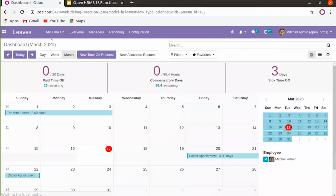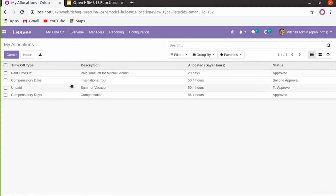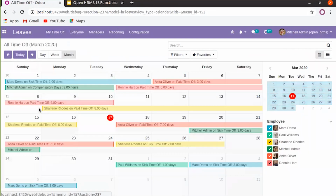Then we have time off requests. Here, this is the time off request of that particular employee. You can understand from the name itself that it is my time off: all the leaves particular to the logged-in employee. Then allocation requests, that is, what all the allocation requests we have. Then we have everyone. This is everyone's dashboard. For all the employees who have taken leave or time off, you can find their details here.